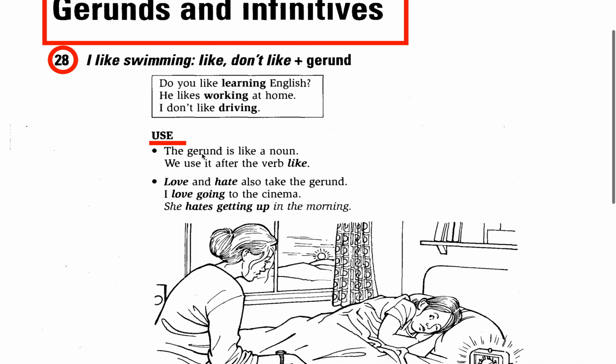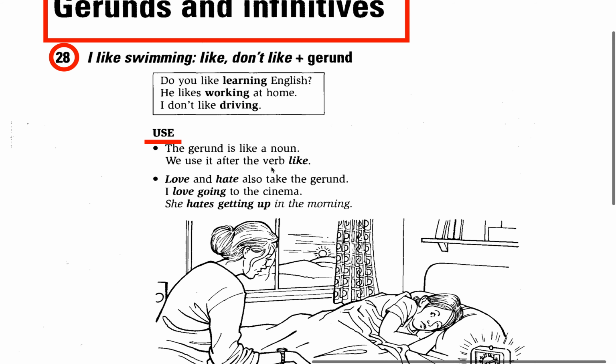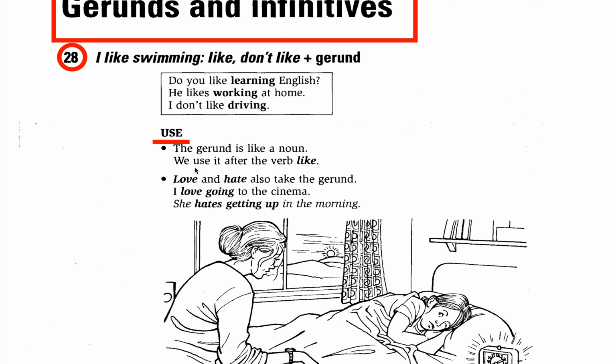How to use? See the use. The gerund is like a noun. We use it after the verb like. Love and hate also take the gerund. I love going to the cinema. So going is a gerund. What we explain is that the gerund goes after the verb. So it is the right answer.